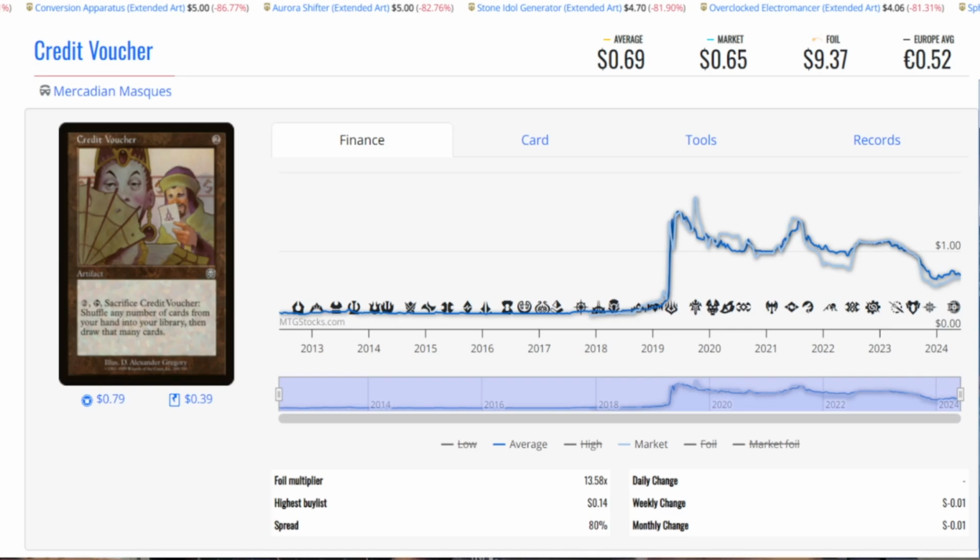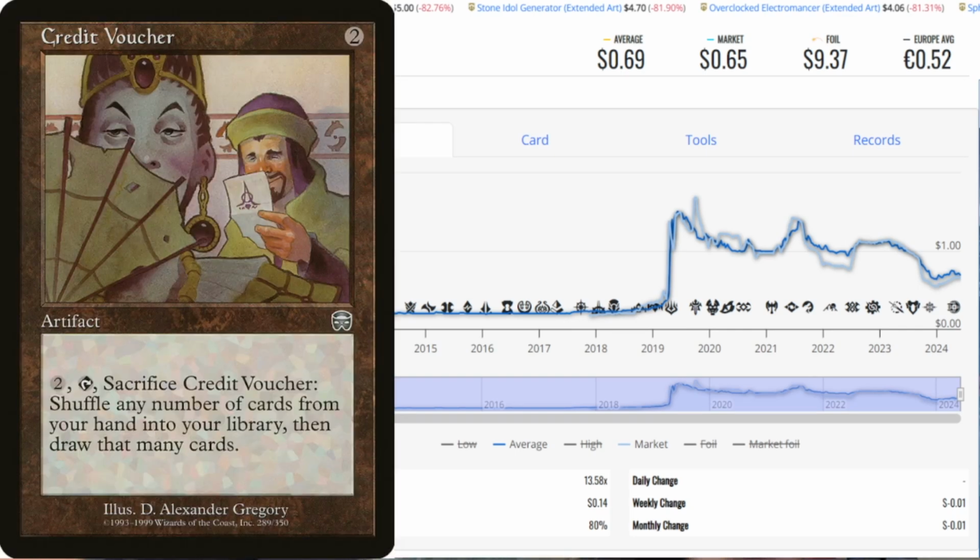This is the Credit Voucher. This is a 69-cent card. This is not a lot of money, okay? This is Marcadia Mask. It's never been reprinted, but that's beside the point. What does this card do for that whole 69 cents, right? This is nothing. It's so cheap. Now, let's take a look.